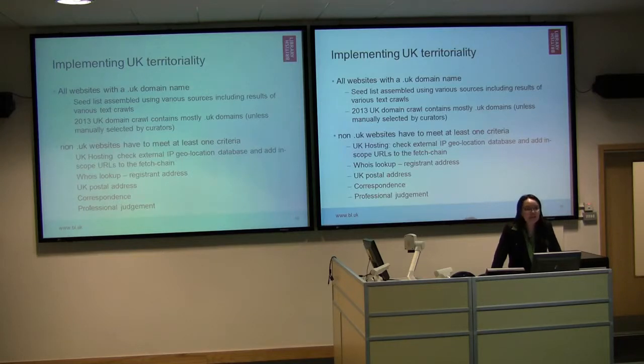There were also manually selected non-.UK domains, which our curators are aware of. For example, Amnesty International has two websites, amnesty.org.uk and amnesty.org. One is the international branch, one is the UK branch. So there are curators working at the libraries who are aware of such key websites who manually selected some of them. In terms of the non-.UK websites, in the statistics I just showed you, they mostly contain .UK ones.